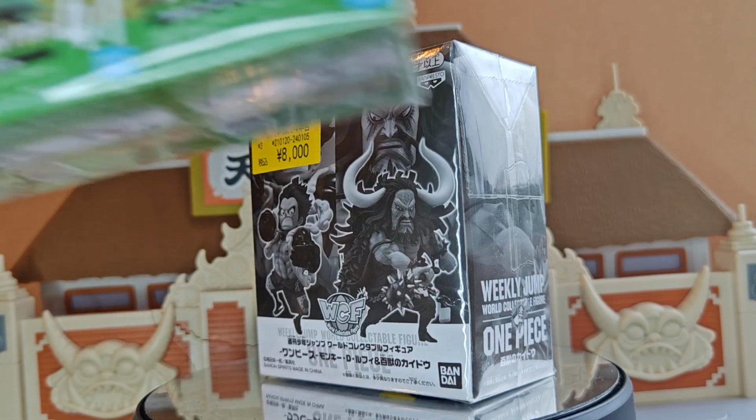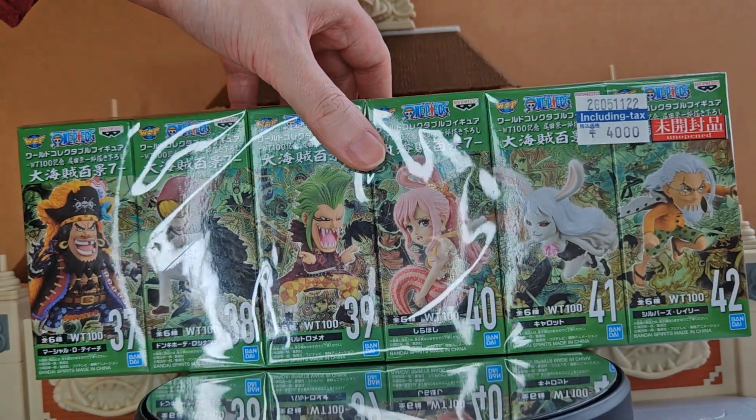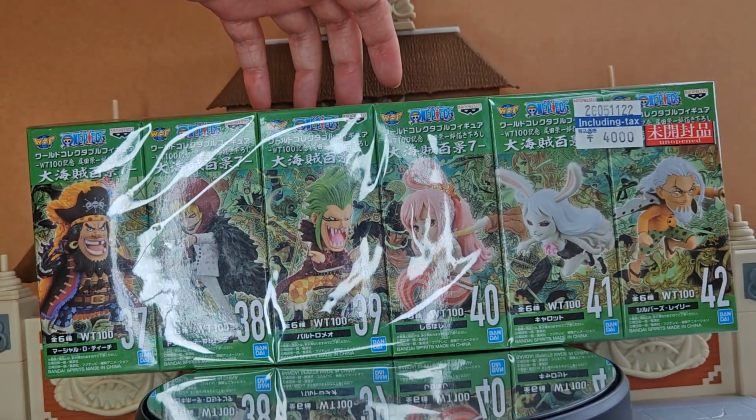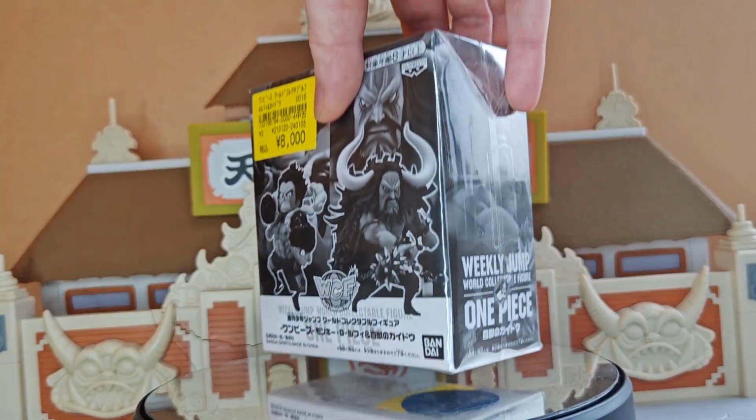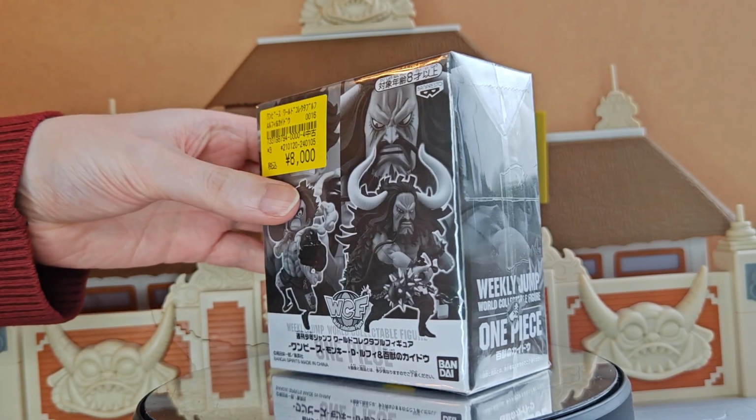Just by comparison, this entire set here, let me just move that out of the way for just a second, this entire set here cost me 4,000 yen. So this 2-pack here cost me double an entire set of WCF figures. So just to show the pricing range of some of these more premium ones.